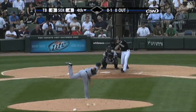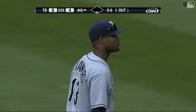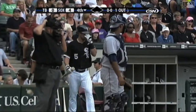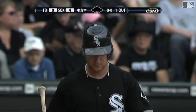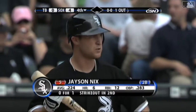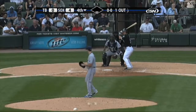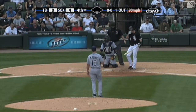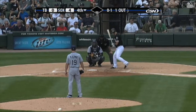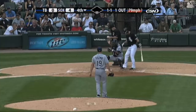0-1 the count to Gordon, who struck out his first trip. There's a fly ball, a little semi line drive in the left, one out. And that'll bring up Jason Nix, also a strikeout victim, one of three registered thus far by Kazmir. First pitch strike. Change up, low and away.